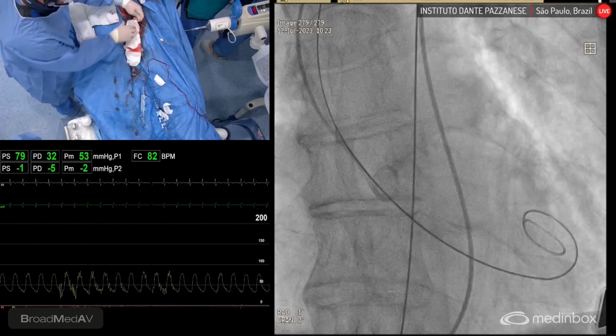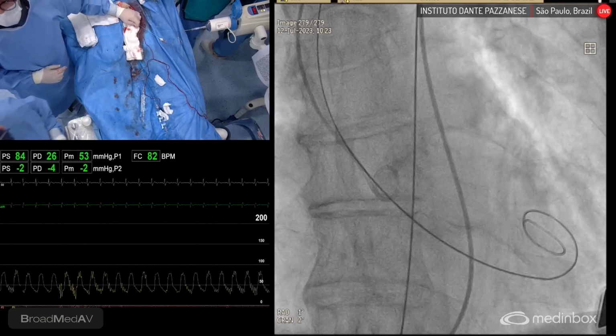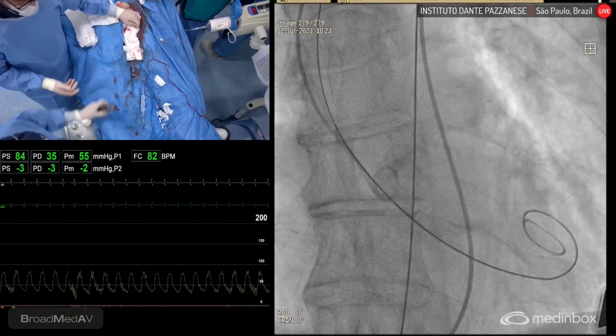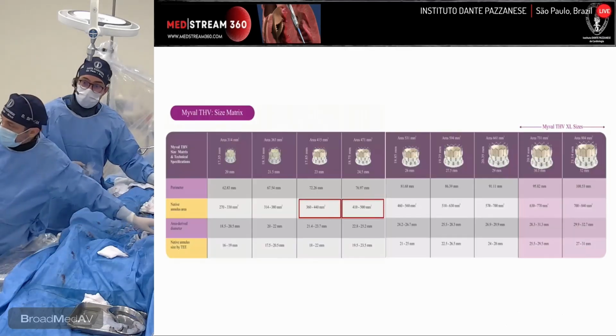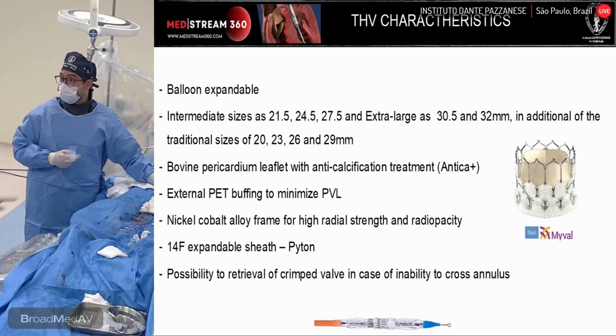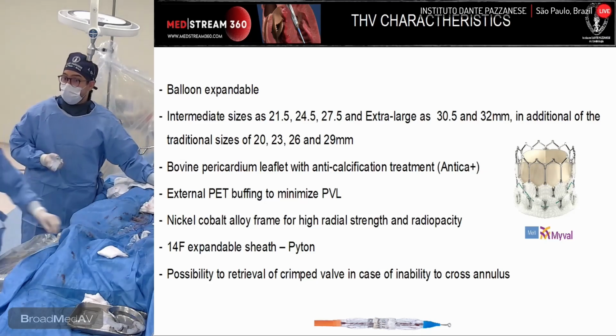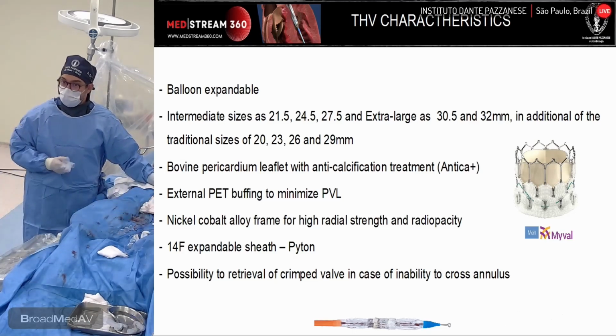So, Alberto, maybe you can show some features of the MyVal THV. If you can have the slides, please, again. Of course. So, let's move on. It is a balloon expandable valve that has intermediate sizes of 21.5, 24.5, and 27.5, and extra large sizes of 30.5 and 32, in addition to the traditional sizes of 20, 23, 26, and 29.